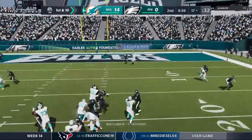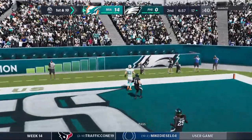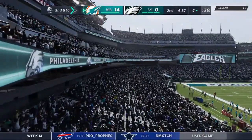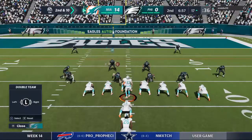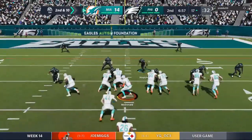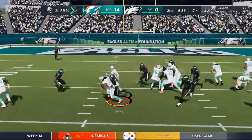On 1st down, McDonald looking end zone, but it's incomplete. I like the thought process there. They connected on a big play, and sometimes you find the defense vulnerable. So they went for the bigger shot, went for it all on that one. This time, they were ready for it.